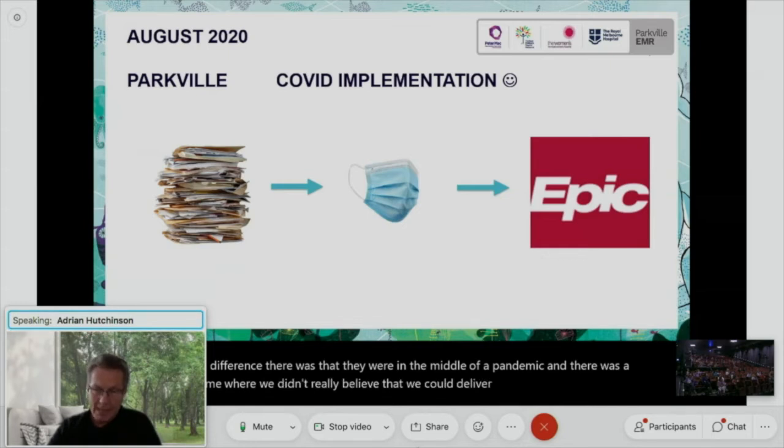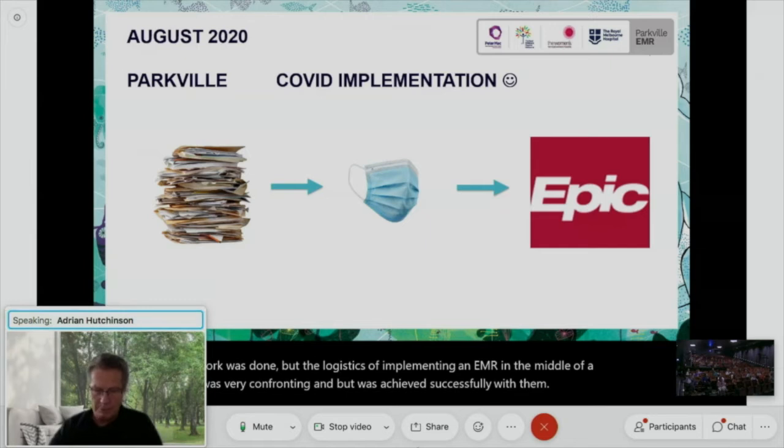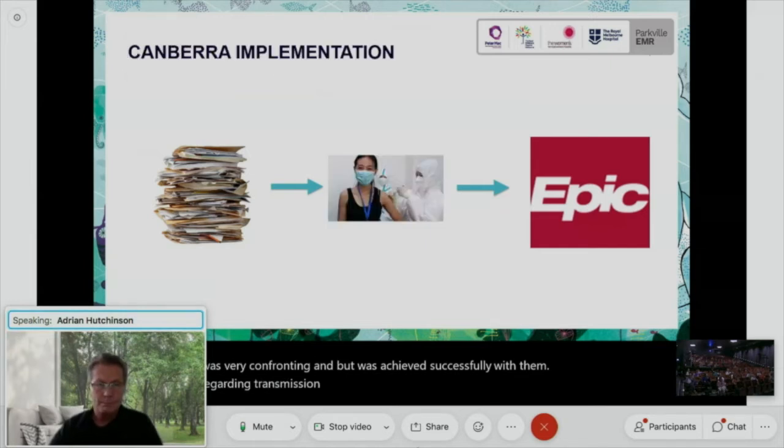A lot of the back-end work was done, but the logistics of implementing an EMR in the middle of a pandemic was very confronting, but was achieved successfully with no issues regarding transmission of infection. So we're hoping that the Canberra implementation looks a bit like this, where you transition from paper.